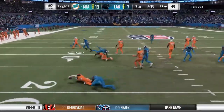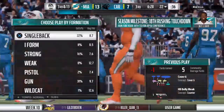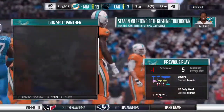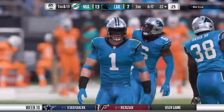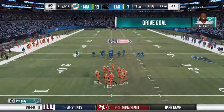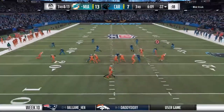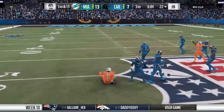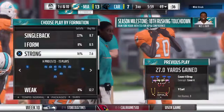They run with Ajayi. And maybe a measure of revenge there. He's had his way in this one, but this time they get him behind the line. It'll be a loss of 1, and that'll make it 3rd and 13. Out of the gun, Tannehill. And over the middle, this is Parker. They give him 27 yards on the third down conversion.